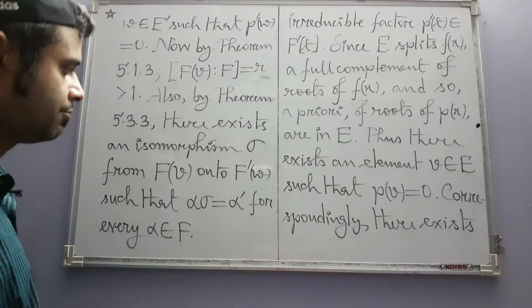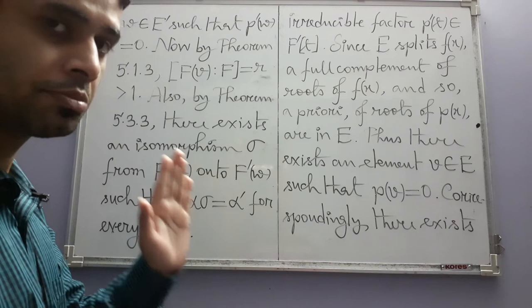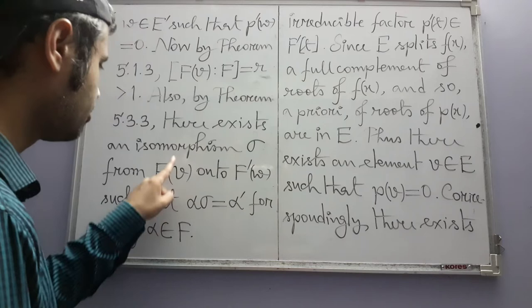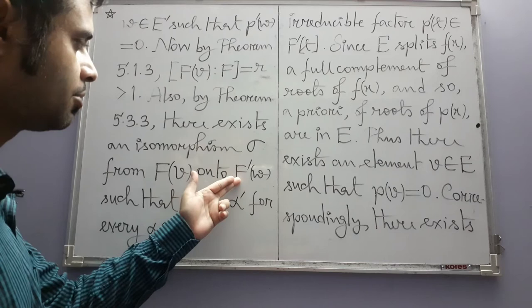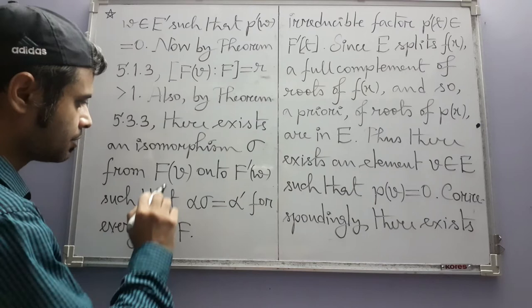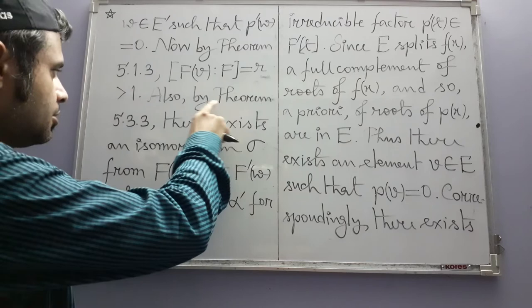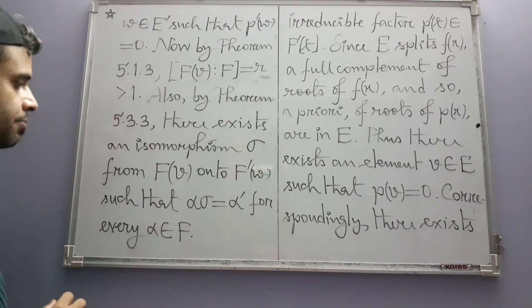You have again F and F prime, and over F you have a polynomial P(x). Note that now we are talking about P(x) and P prime(t). So P(x) is a polynomial over F which has a root V, and P prime(t) is a polynomial over F prime which has root W, and F and F prime are like before, isomorphic by isomorphism tau. Then there exists an isomorphism sigma from this extension to this extension, which behaves again like this. And this is coming from Theorem 5.3.3. And additionally, we of course have this one also.